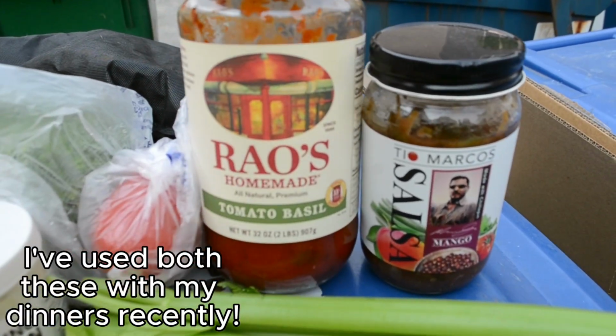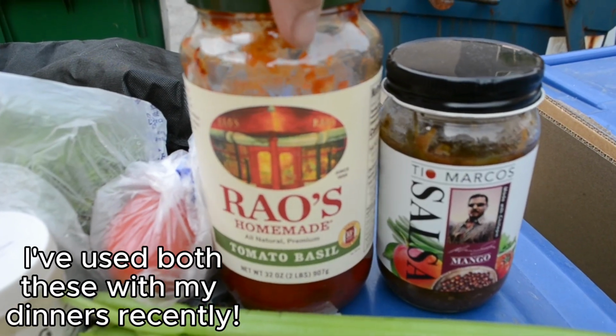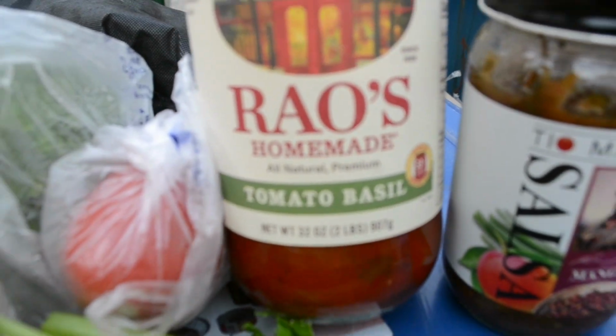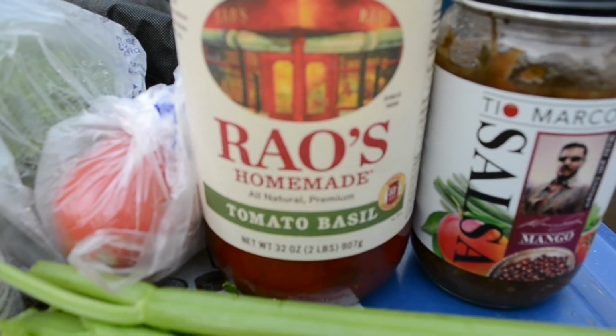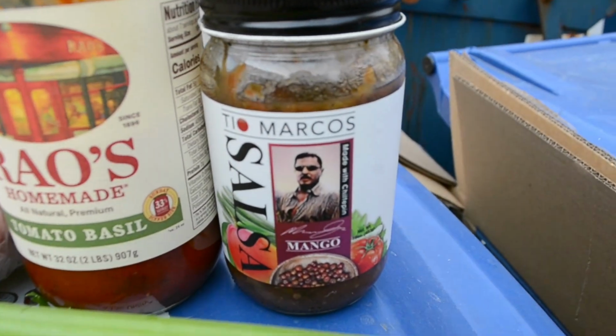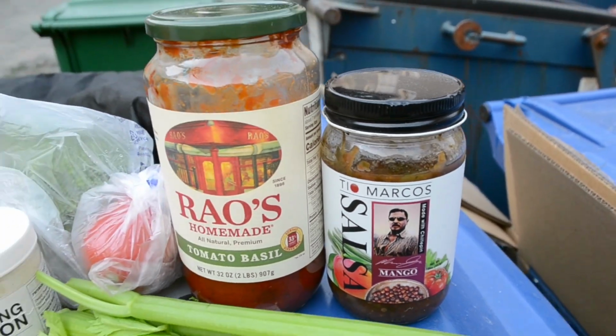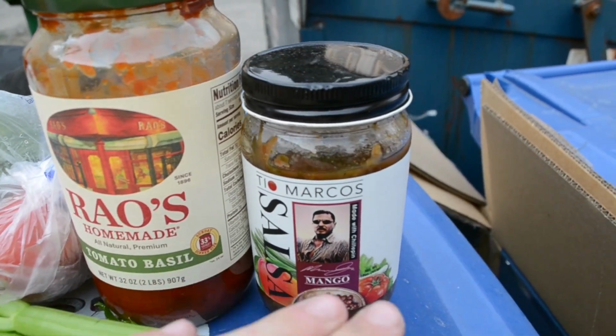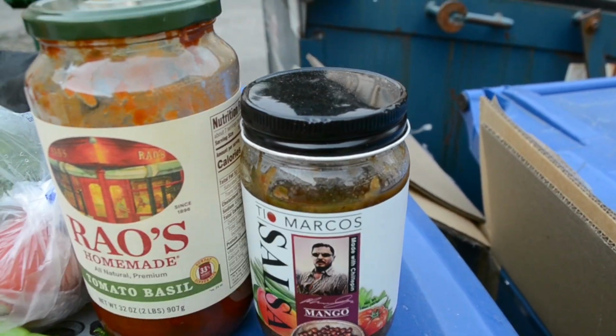Got 2 open jars of stuff here, which for my 6.5 years of doing this, I'm more than comfortable with using. Smell it with your nose, that'll tell you if it's okay or not. So, got Rouse homemade tomato basil. Try to get you a better focus on that. As well as Tio Marcos's mango salsa. Both of those smell good when I cracked open the lids. Got about half left of this for some pasta, and maybe about 90% left of the mango salsa.